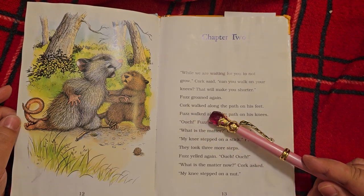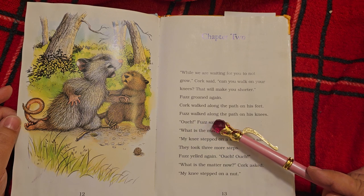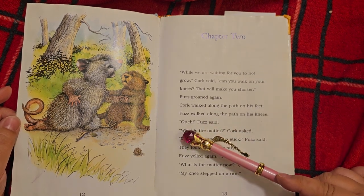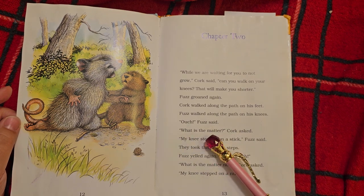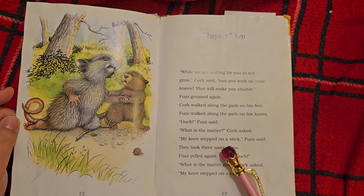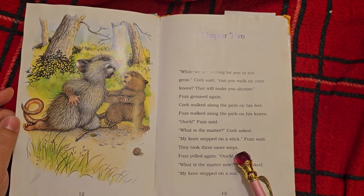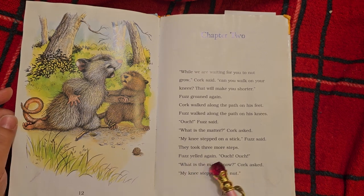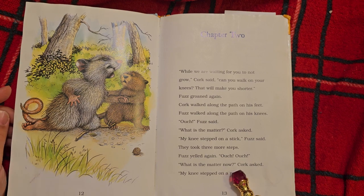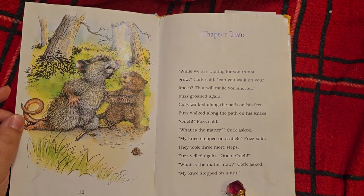Cork walked along the path on his feet. Fuzz walked along the path on his knees. "Ouch," Fuzz said. "What is the matter?" Cork asked. "My knee stepped on a stick," Fuzz said. They took 3 more steps. Fuzz yelled again. "Ouch, ouch." "What is the matter now?" Cork asked. "My knee stepped on a nut."